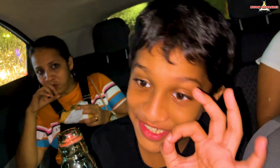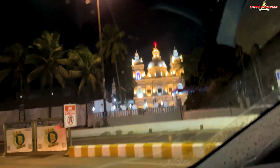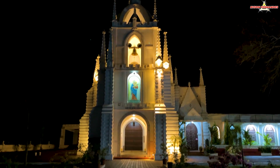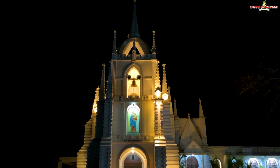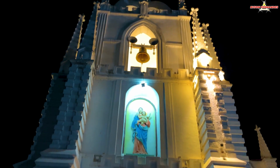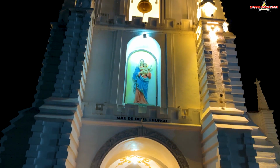Wow, this is yummy! Then we headed to our last stop for the day, which was Saligaon. And here's the Saligaon Mãe de Deus Church, which means Mother of God. It's a beautiful spot to visit, guys. Many people come here to spend their evening. Today there's nobody here because it is raining.